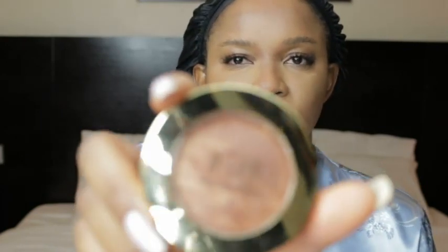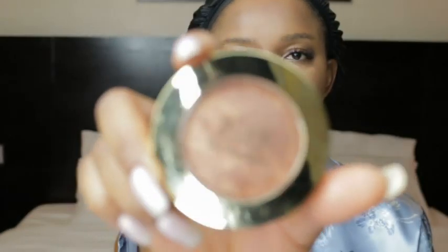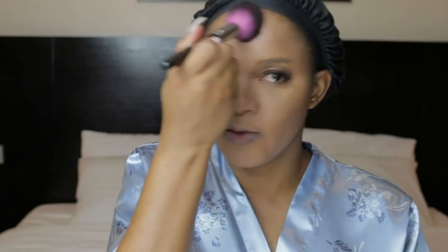For bronzer, I use the Milani Baked Bronzer in Soleil. That's what it looks like. Go over the contour. I'll stop now before I look crazy. I'm going to go off camera to do my brows, and I'll be right back.